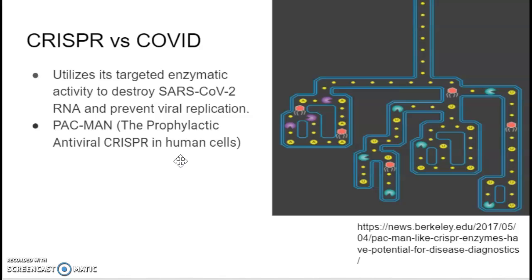The technology includes a Cas13 enzyme and a strand of gRNA that is specific to nucleotide sequences in the SARS-CoV-2 genome. In targeting and subsequently destroying the viral genome, Pac-Man technology effectively eliminates the threat of the virus by preventing viral replication. As seen on the right, we can see a picture of Pac-Man eating up the bad virus, bad enzymes.